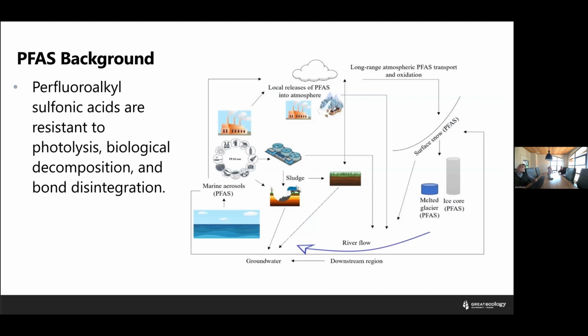And, again, they are just recalcitrant degradation. They don't want to go anywhere. And we're finding them all over the world because they just cycle like this throughout all of the environments in our biosphere. And most of the biogeochemical processes that break down other compounds and the microorganisms will not work upon them. And that is the big problem.